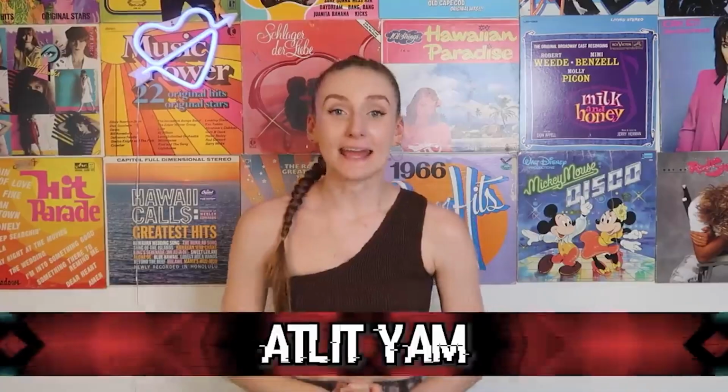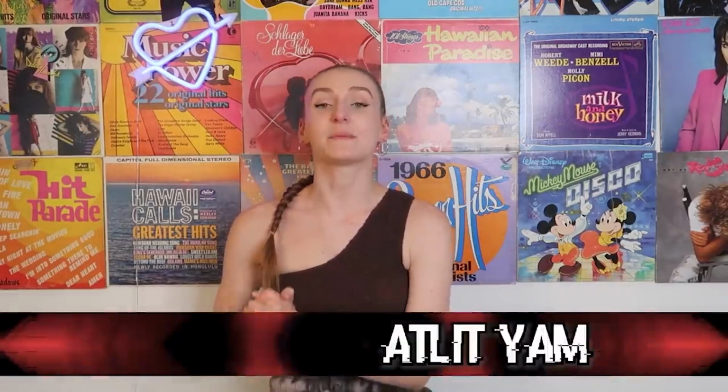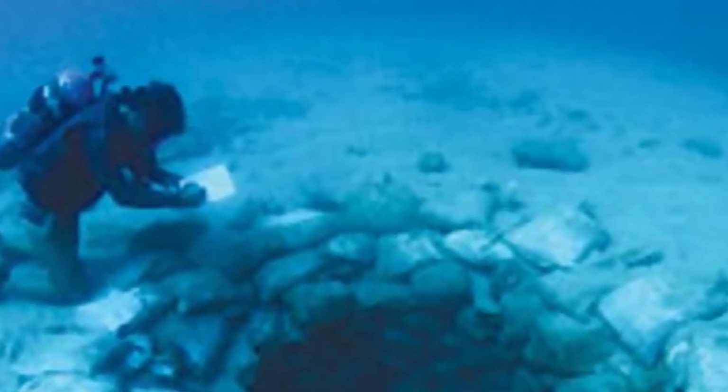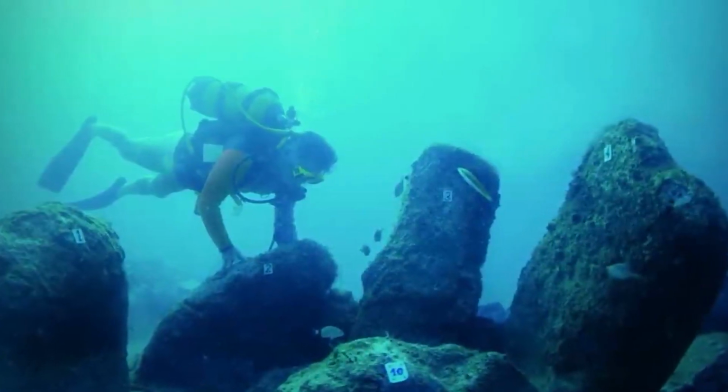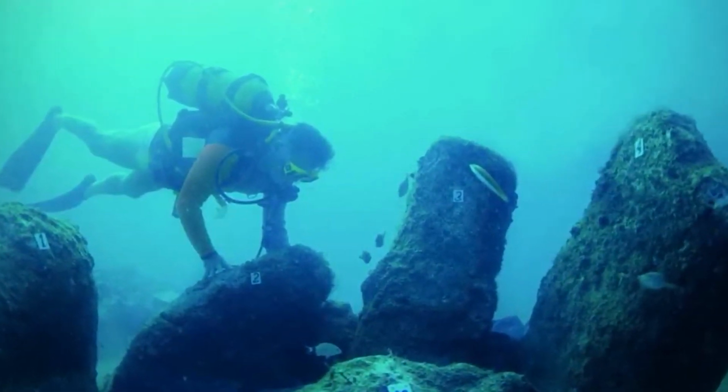over again. Moving on, at number 3, we have Atlit. Located off the coast of Atlit, Israel, this city is said to be between 8,300 to 8,900 years old. It was first discovered in 1984 by a marine archaeologist, Ehud Galili. Since then, a number of expeditions have taken place in order to unearth this city. The city is about 10 meters below sea level and covers an area of 40,000 square meters.